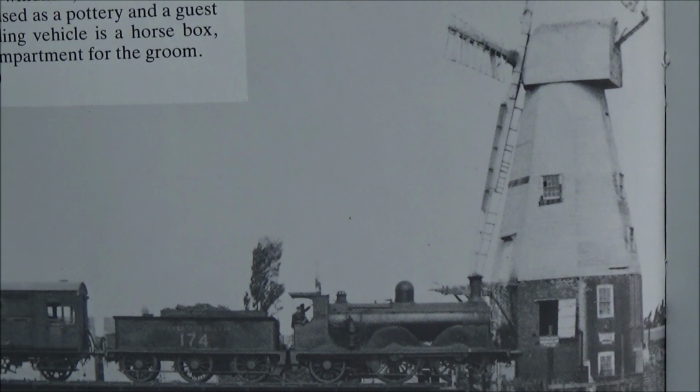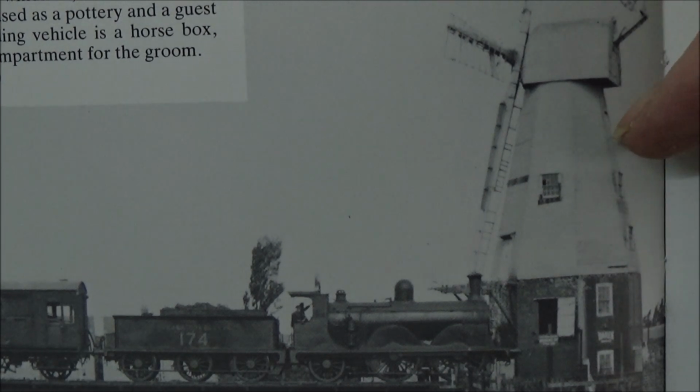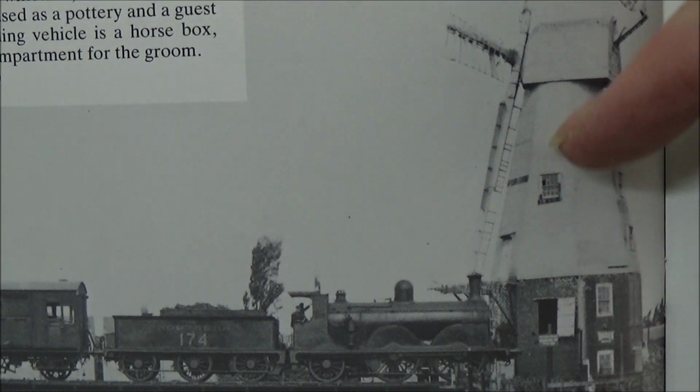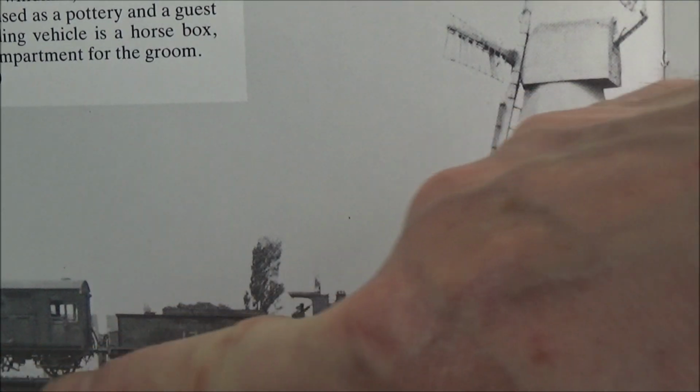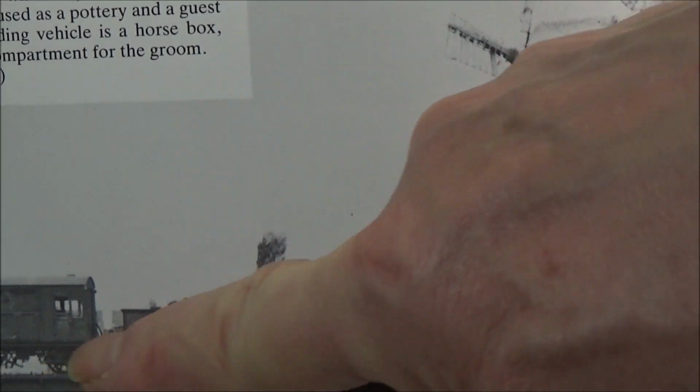Here is a lovely view of Rye Mill. This mill burnt down and was replaced by a replica which is used as a bed and breakfast place. This of course is the bridge across the river.